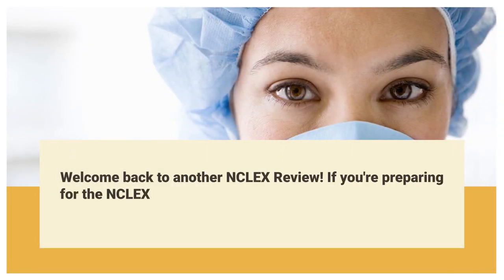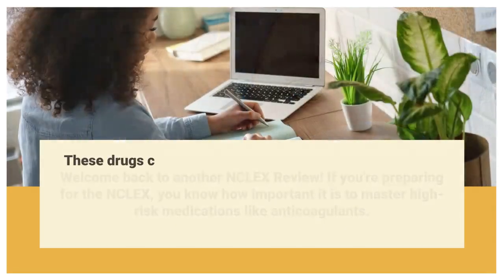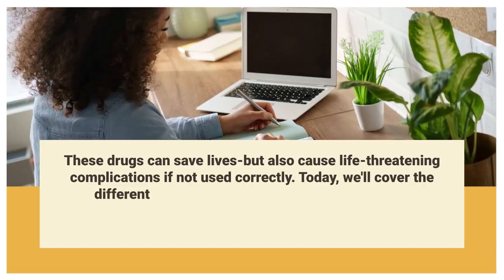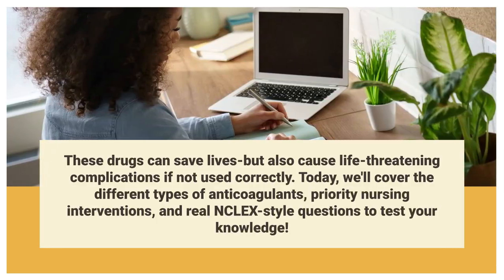If you're preparing for the NCLEX, you know how important it is to master high-risk medications like anticoagulants. These drugs can save lives but also cause life-threatening complications if not used correctly. Today, we'll cover the different types of anticoagulants, priority nursing interventions, and real NCLEX-style questions to test your knowledge.